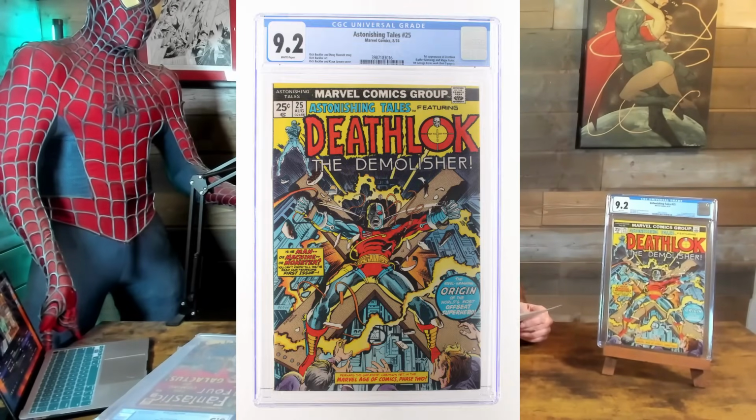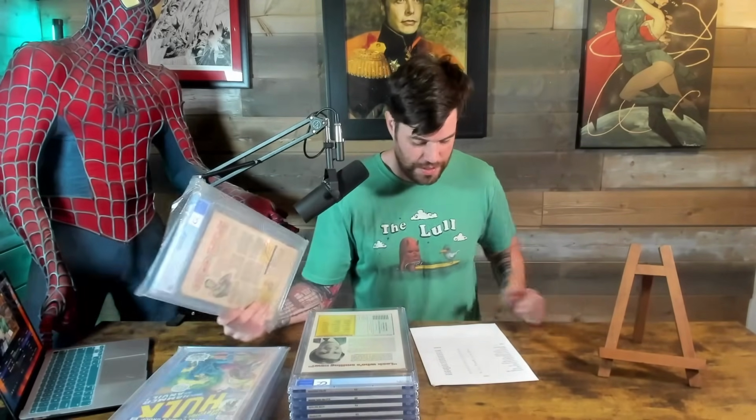First appearance of Deathlock. So you won't have to worry about this one. This one right here is pretty much guaranteed to not be whatever. $2.69 for 9.2. So you won't have to worry about most of these books, I think pretty much all these books on here. I mean, the biggest book I had was the X-Men 1, but that was a 0.5. How could they possibly make it any nicer?